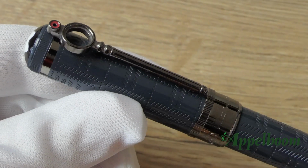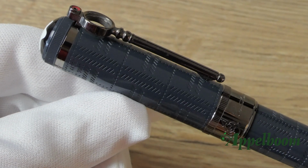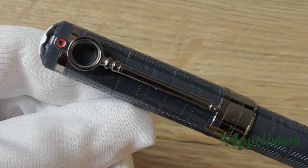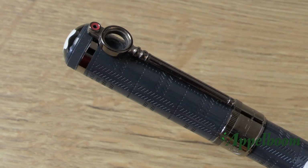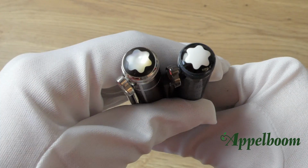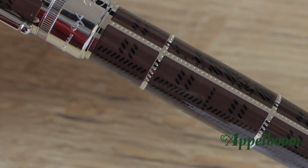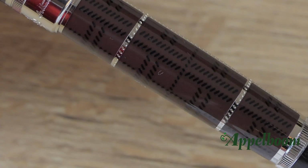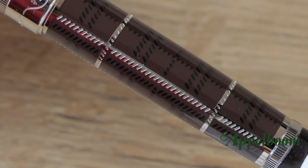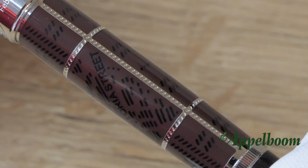As always, Montblanc has used high quality materials for their Writers Edition. The blue version of the pen is made of Montblanc's famous precious resin, beautifully complemented by the ruthenium coated metal parts. The Montblanc logo in the cap is also done in resin. The brown limited edition 1902 is made of lacquered metal. To create a nice contrast, the metal parts of the pen are coated with platinum.